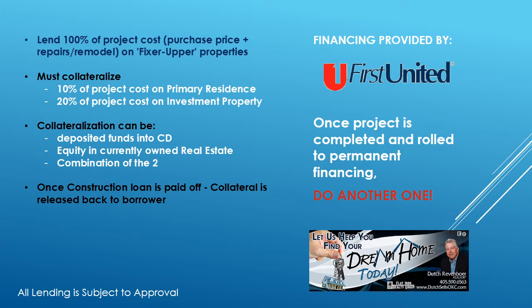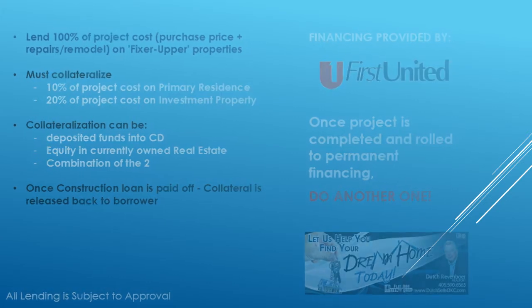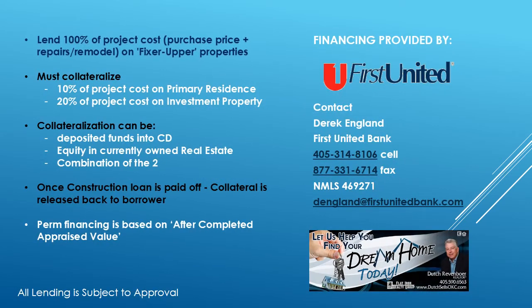Once the project is completed and rolled into permanent financing, the collateral is released back to you, and you can go do another one if you're in the investment mode. That's pretty awesome. Another cool thing is the permanent financing on the back end is based on the after completed appraised value. So if you're buying these properties correctly, below market value, and then doing the rehabs correctly and not overspending for the area, you should have substantial equity in the property. So you can roll that property into permanent financing based on that after repaired value. That is pretty powerful as well.